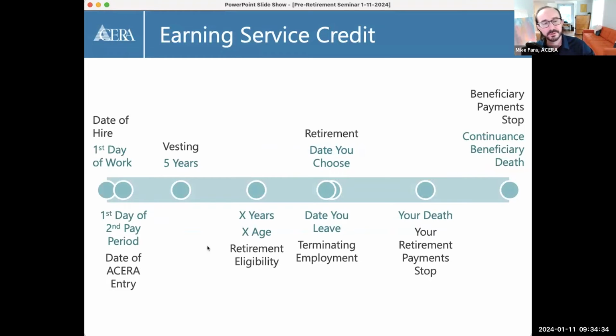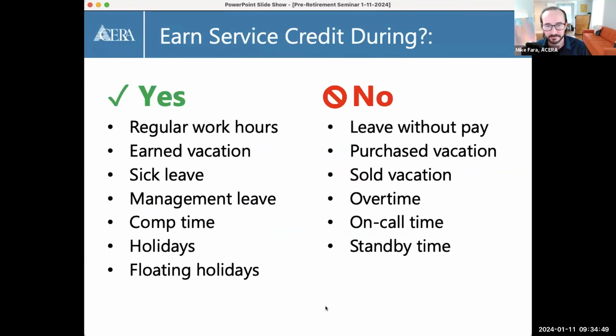You start earning service credit when you enter ACERA, like I was saying before, on your date of entry. And you will earn service credit throughout your career all the way up until you terminate employment. That is when you stop earning service credit. And like I said, that's measured down to the fraction of a day.